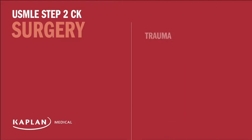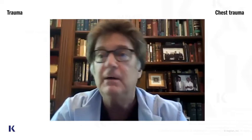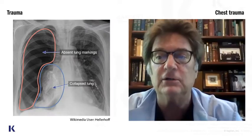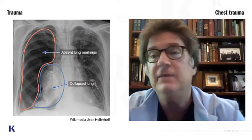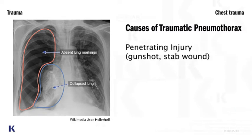Let's talk about chest trauma now. We talked about tension pneumothorax, but let's just talk about simple or regular pneumothorax, okay? That can be caused by a gunshot. It could be caused by a stab wound, or it can be caused by a rib fracture. So a pneumothorax is common.